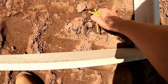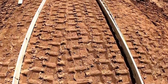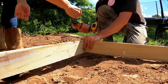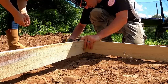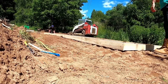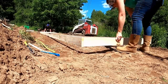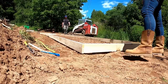Nice. John's nice screws. This is gonna be our pad. I went to the inside. We gotta move like a foot and a half, I think. Careful. All right. About there? Yeah. We'll run lines and get everything nice and straight.